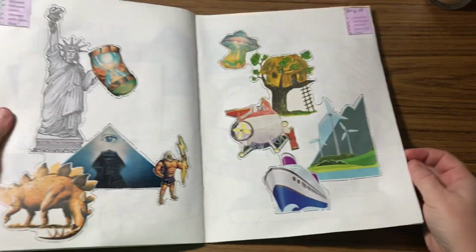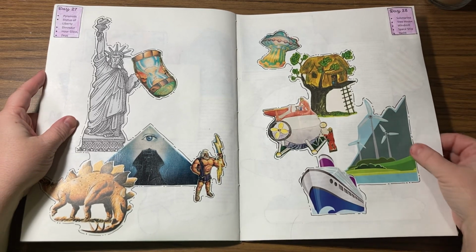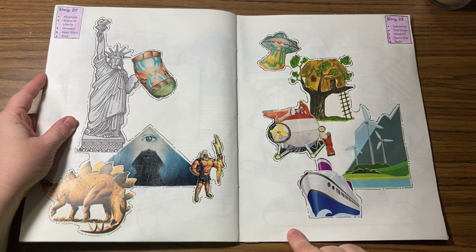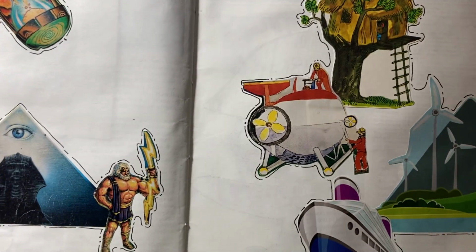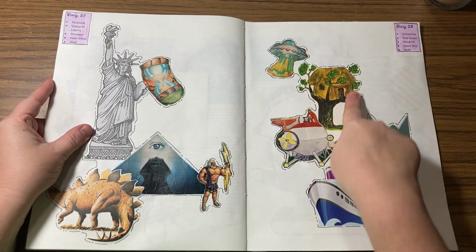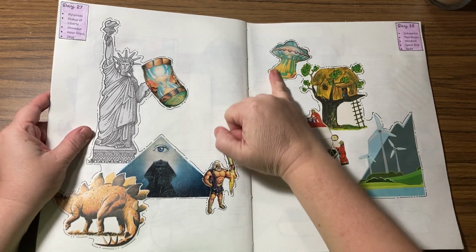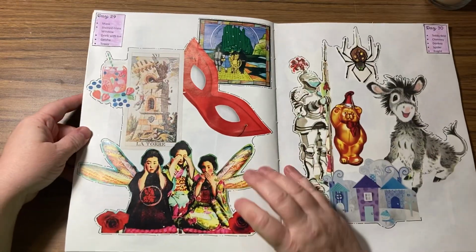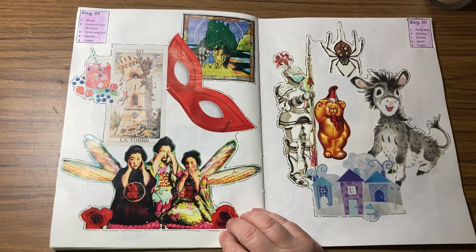Day 28: submarine, treehouse, windmill, spaceship, and yacht. So these windmills, I really love those. Those are really cute. Yacht, he's kind of cool. This little submarine, it was like somebody drew it, from some article. Treehouse, I didn't think I was going to find treehouse, but thank you, Richard Scarry. Isn't that adorable? And then again, this is a tattoo, UFO, or sorry, spaceship. I found there were quite a few doubles this year, repeats.